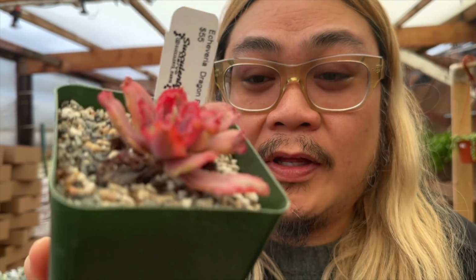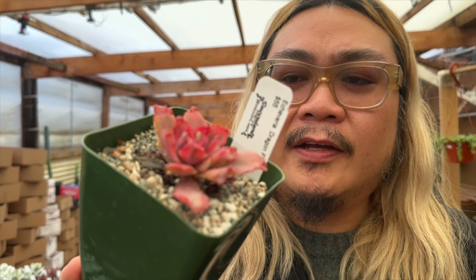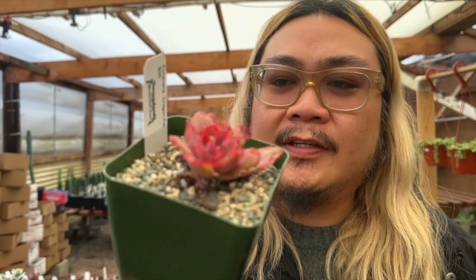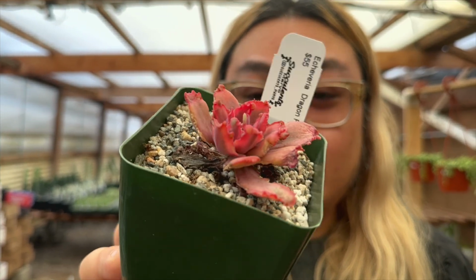I don't know how I'm gonna decide. They also have the Echeveria Dragonfin. I have an Echeveria Dragonfin, and I got it here actually, and it is such a cool Echeveria. It's the most unique of my Echeverias because the leaf shape is different. It does look like a dragon's fin. Like, how does a dragon fin even look like? This Echeveria is $55. Honestly, well worth it because it's so cool. It's just the most unique looking plant.